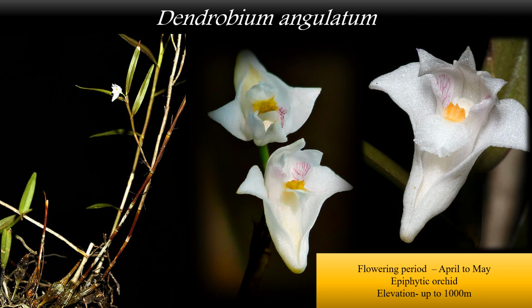So here you can see the flower pattern. It is a very tiny type of flower. So it is very important to know about their habitat and habit, and where it could be found in India and any other places in the world.